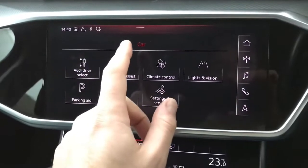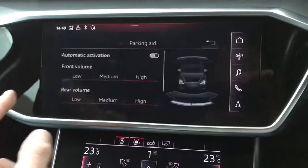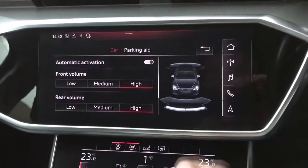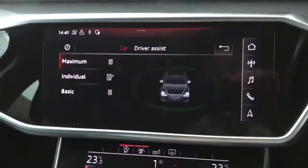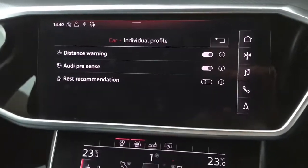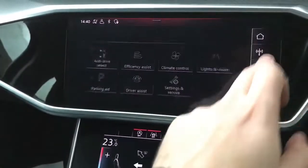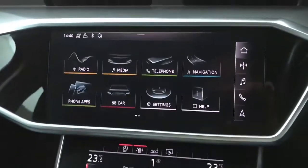Then we've got your lights and vision, so all your exterior lighting, background lighting. We've got your parking aid, so you can change the volume of the parking sensors. Your driver assist settings, again you've got an individual setting on here, so you can change these if you don't want any of these on, then you can turn those off. And then we've got your settings and service on there as well, so that will tell you when your next service is due.